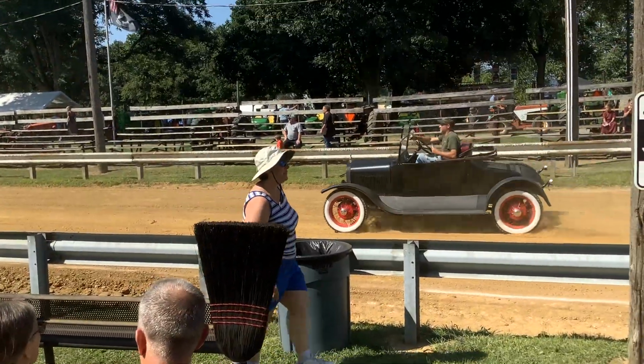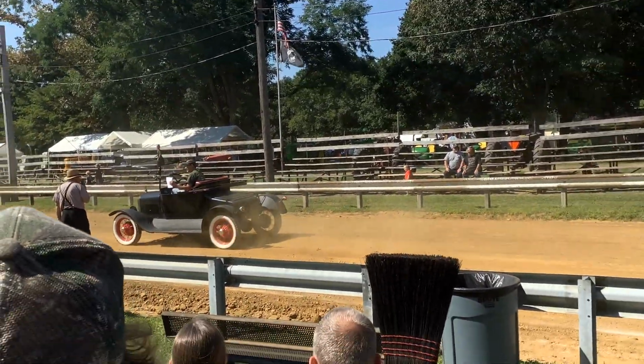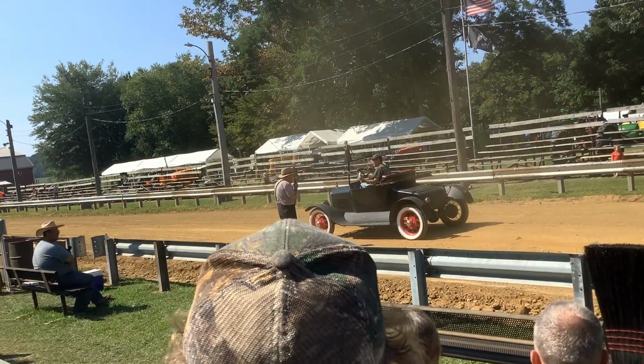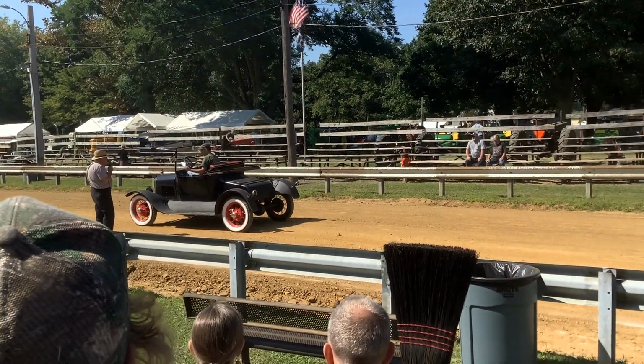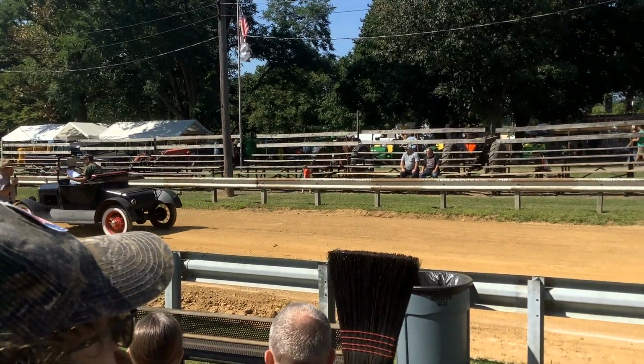Next up here, we have a Ford Model T. It's an A and a T combined. Okay. Built between 1923 and 1929. David McMeth, Sailorsburg, Pennsylvania. Thanks for bringing it out.